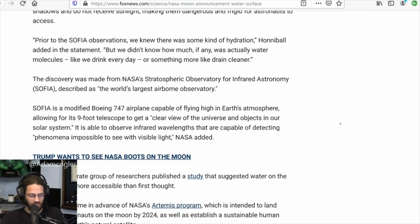That's what SOFIA stands for. Described as the world's largest airborne observatory. Very cool. SOFIA is a modified Boeing 747 airplane capable of flying high in Earth's atmosphere, allowing for its 9-foot telescope to get a clear view of the universe and objects in our solar system. It is able to observe infrared wavelengths that are capable of detecting phenomena impossible to see with visible light, NASA added.